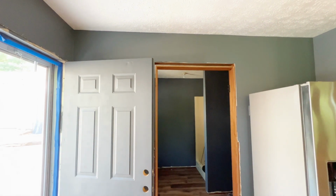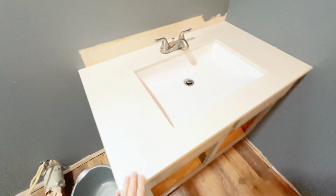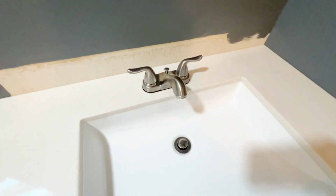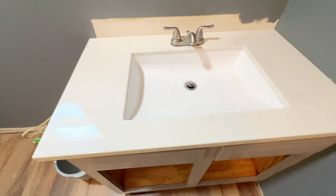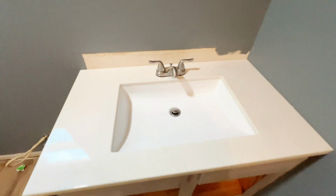It's crazy. Last night my husband installed the vanity top. It went well. Let's look at that. This one fits really good. I love it. Seth got a little faucet just for now. I think he wanted black, but they were all pretty expensive, at least like $100 or more. So he went with the cheaper one for now, which is fine. He can always change it out later.